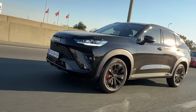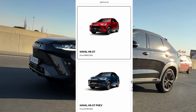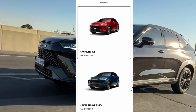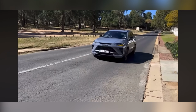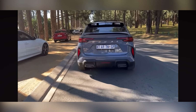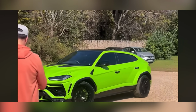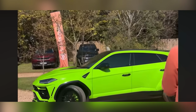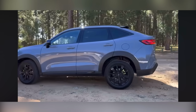So, for those of you who are interested, you can get the Haval H6 GT in two different variants. There is the 2-liter turbo petrol variant, the one we all know and love. I did a review on it 2 years ago. It was kind of our first performance car from China, you know. It had the exhaust, it was relatively quick, people thought it was a Lamborghini Urus, it was a whole vibe. But it just had an issue with one thing: the fuel consumption. Yeah. So what did Haval do?